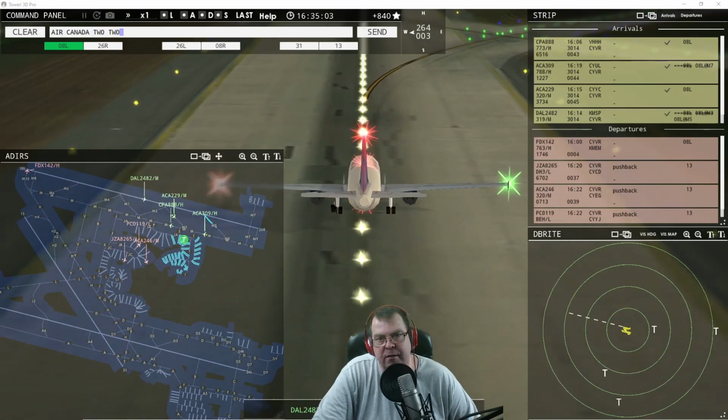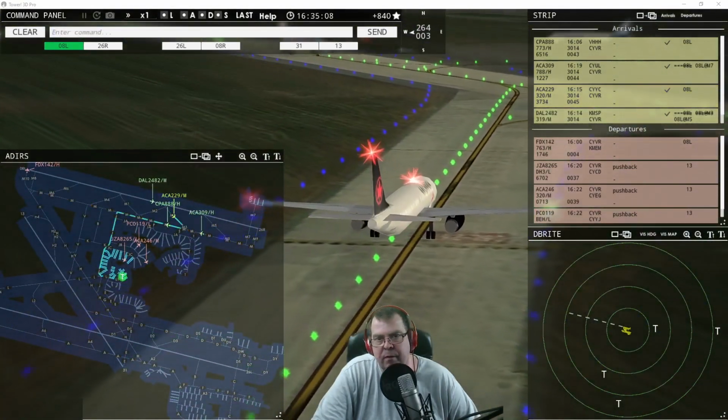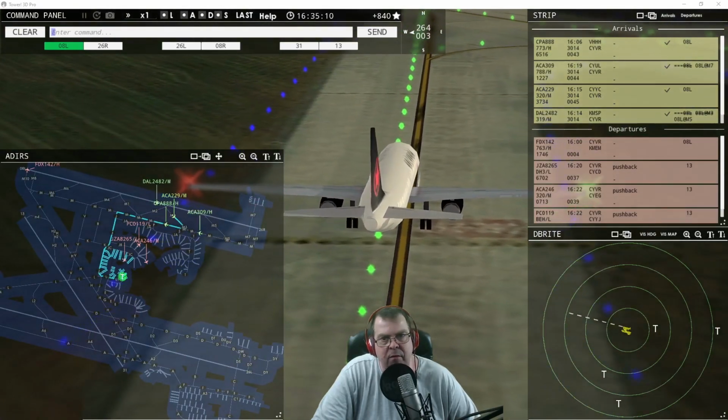Air Canada 229, taxi to terminal via Mike Juliet. Taxi to terminal via Mike Juliet, Air Canada 229.